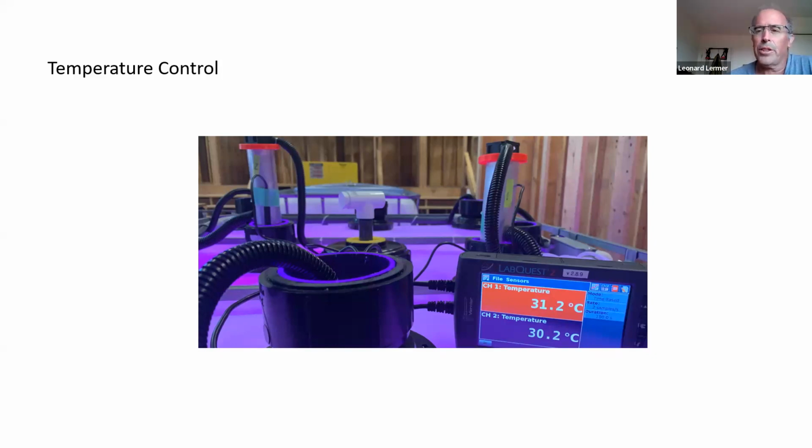And we have them at 30 degrees, which is in the range that we want. We don't want to warm the tank up too much. And actually, as it turns out, we were kind of hoping that it would warm the tank up a little bit, but it didn't at all. Anyway, so very easy way to keep them cool, and allowed us to change the lights out very quickly.